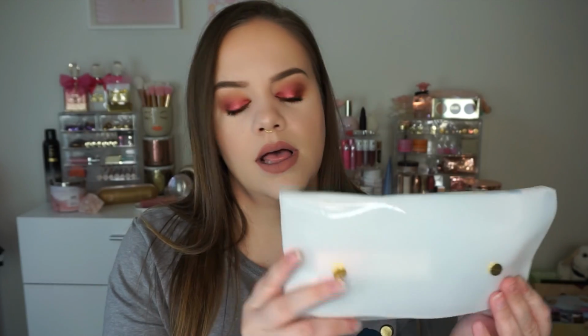They've been doing this little bag, which is like vinyl material, and this one is milky white. I actually think this is kind of cool looking because you can see a little bit of what's in there, but you can't see everything. So let's go ahead and open this guy up. The first thing I see is a mask.